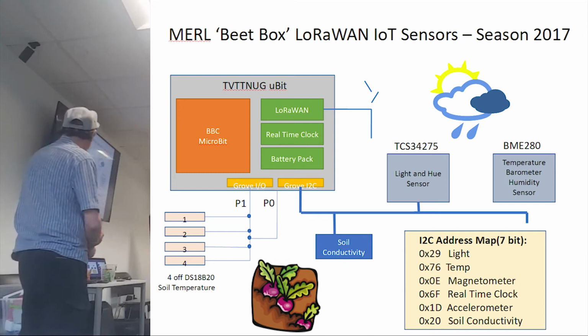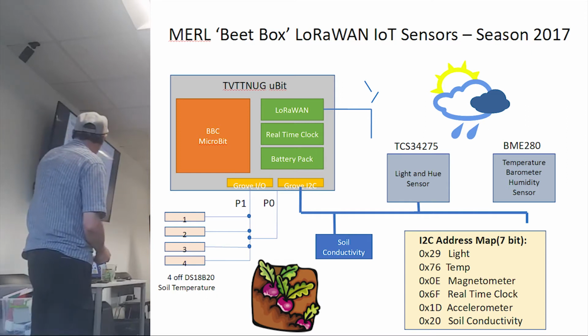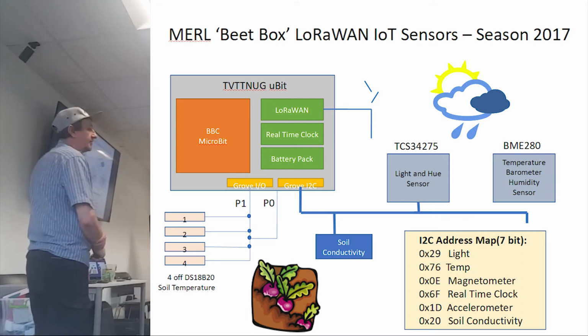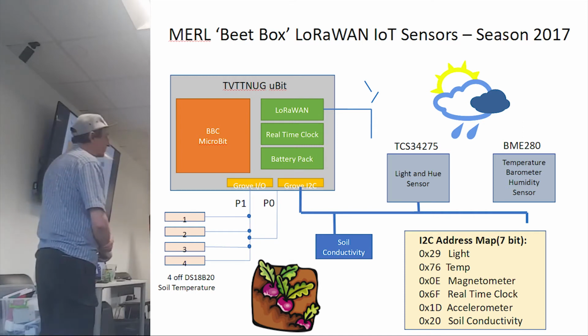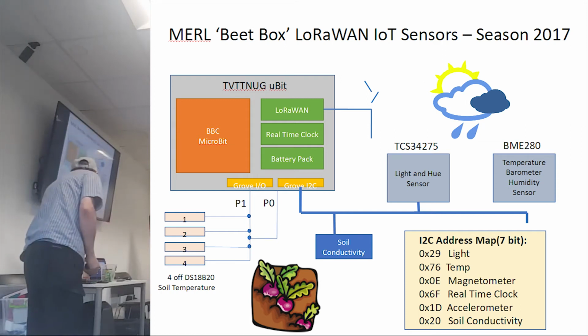Then there was a layout of what was actually going to be sensed. Here we've got the BBC micro:bit and the controller on there. One of the reasons we chose it is because it's very low power, which matches very well with the low power element of LoRaWAN. Then we used Grove connectors, which are a standard serial connector system, so you can buy lots of standard sensors. And I'll pass this around.